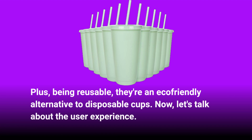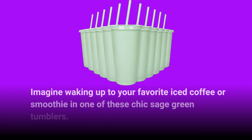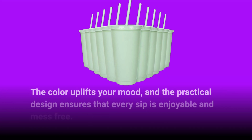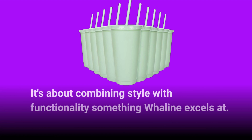Now, let's talk about the user experience. Imagine waking up to your favorite iced coffee or smoothie in one of these chic sage green tumblers. The color uplifts your mood, and the practical design ensures that every sip is enjoyable and mess-free. It's about combining style with functionality, something Whaline excels at.